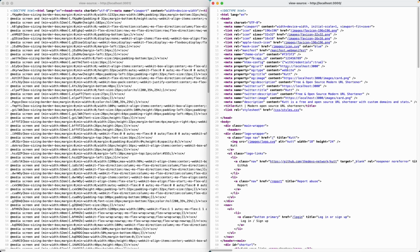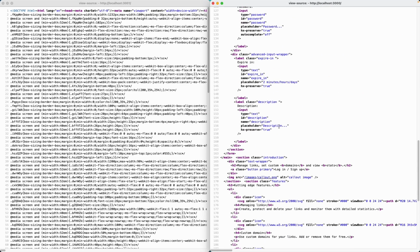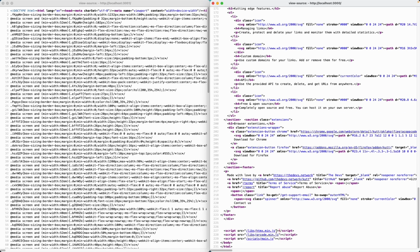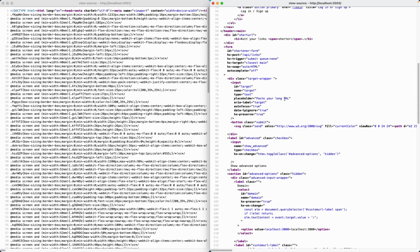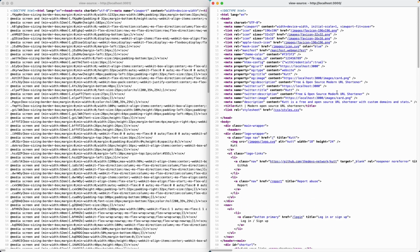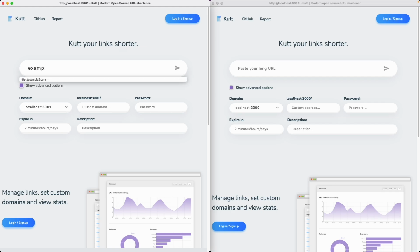The right one is a simple HTML and CSS website, and I only used htmx here to replace some of the API calls and replace some HTML elements on the website. So if I come here, they basically look identical and they behave the same.